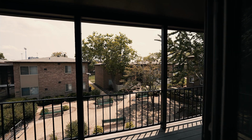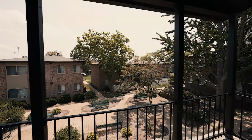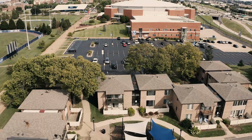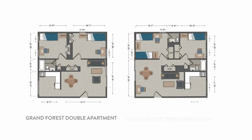Many apartment units at Grand Forest have either a balcony or fenced patio area. You'll also find communal tables, grills, and hammocks for relaxing, studying, and socializing. Grand Forest Apartments offer a few different floor plans. Let's take a look at 2 of the most popular.